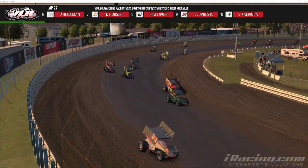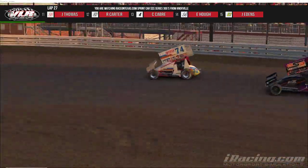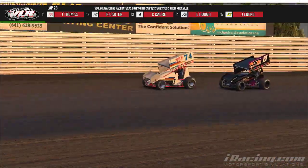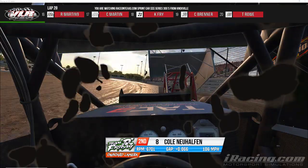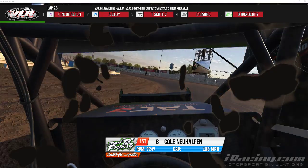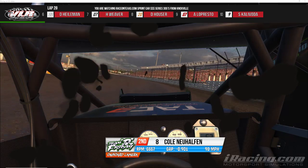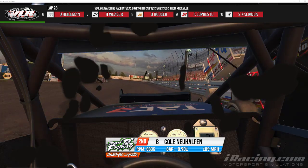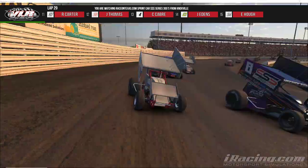The battle for the top spot has tightened up. Bumper to bumper off of turn number 4. The gap that time at the line, 0.174 seconds. It's still Elby out in front. Boy, if he had a rear view mirror, it would be full of Cole Newhoffen, the 8 car. Down to the bottom of the track in 3 and 4, looks to put a slide job on Elby. It's not going to work. Adam Elby keeps his foot in it, grits his teeth, and bounces off the wall down the front stretch.